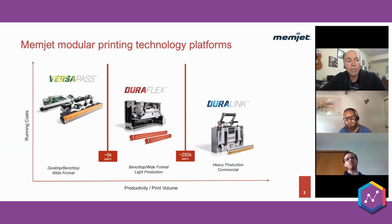Memjet has used these capabilities to create 3 technology platforms, each designed and optimized to meet the critical requirements of customers in a targeted zone. Our most mature technology is VersaPass. With the capability of printing full color in a single printhead, the technology is targeted at desktop applications and for uses where less than about 5,000 pages per month are printed.